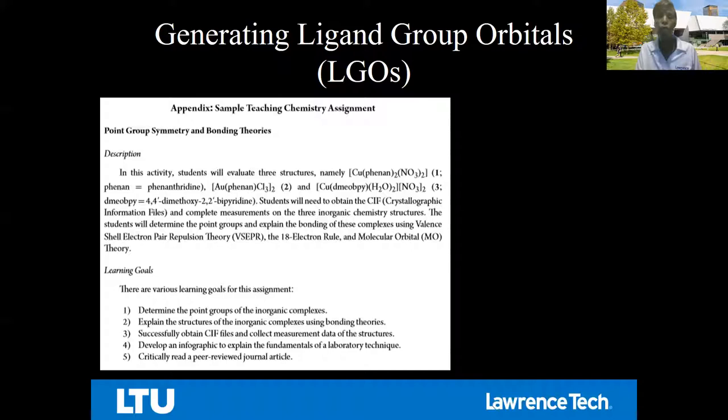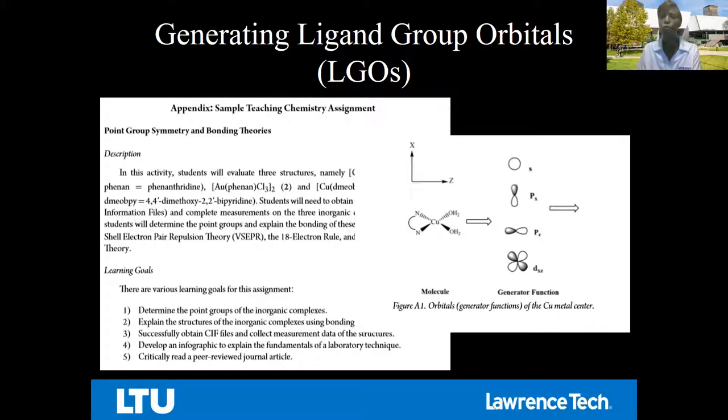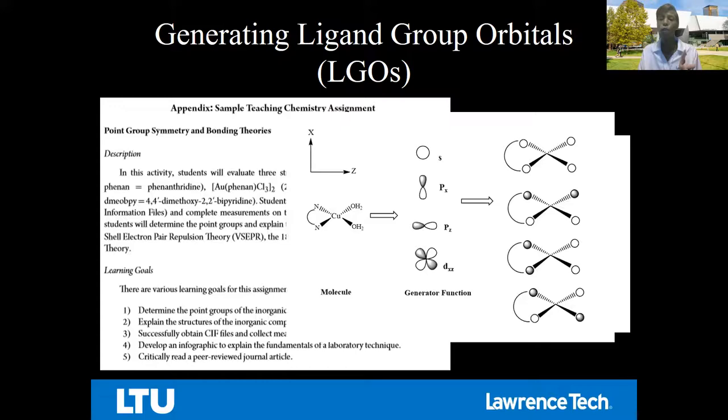If you remember from my paper that I shared at the beginning, there was one of the copper compounds, which I have sketched here. And if you use these atomic orbitals in that XZ plane as generator functions, you should end up with basically ligand group orbitals that look something like this. Now, if you're not familiar with this, that's okay. You can take more advanced courses in chemistry and learn about point groups and symmetry. But this is a really fun way, I think an intuitive way, to think about bonding in these compounds.